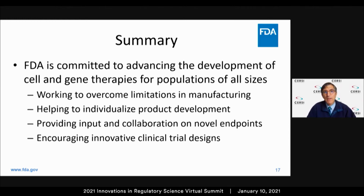So really what we'd like to do is to try to help advance these bespoke therapeutics, ultimately knowing that if we can help with these small-size products, maybe I'll be wrong, but I find it hard to believe that if we can do it frequently on a small scale, that we can't develop insights that will really help us for larger populations in a very large way. We'd like to help individualize product development.